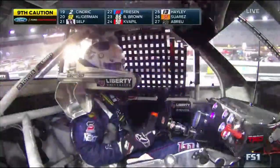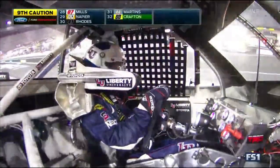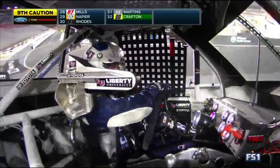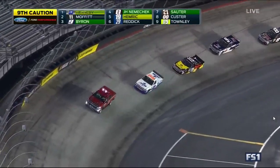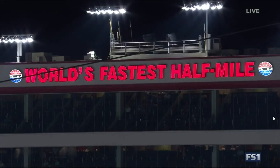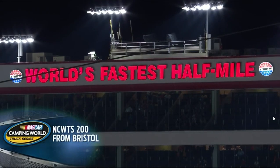Got a little bit higher than anybody had run. He's really the only guy that's been running up high. Got a little bit higher than he'd been running. Ben Kennedy certainly liked what he saw out his windshield with that 9 truck a little bit sideways, was able to take advantage of that and grab the lead. The first laps led for Ben Kennedy this season. Can he stay out front? We're going to have less than 10 to go to the finish when we come back.